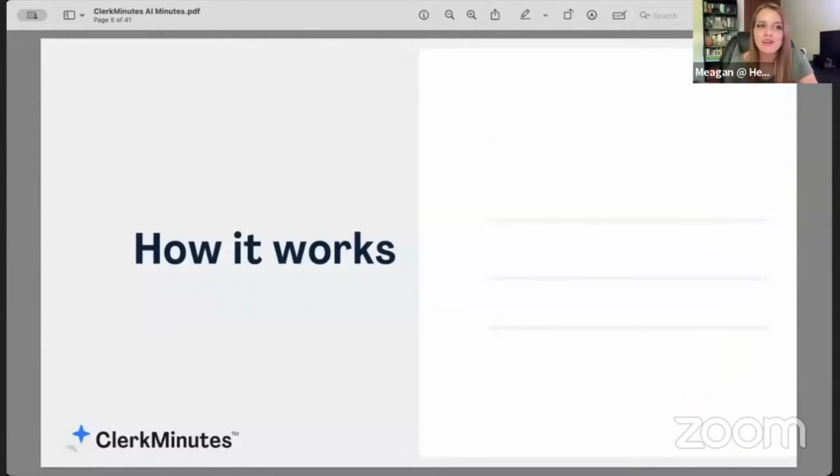It's very simple and it only has 3 steps. The first step is building the agenda, or if you already have an agenda that you always make anyways, you can just upload one. I know places like North Carolina, for example, they're not required to have an agenda at all. So if you're one of the states that there's no requirement, maybe you don't build a full agenda already, you can just kind of do it in our system.